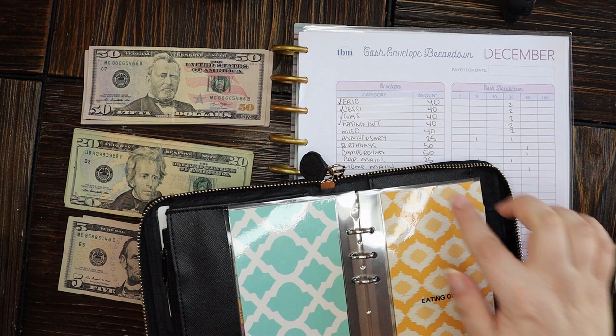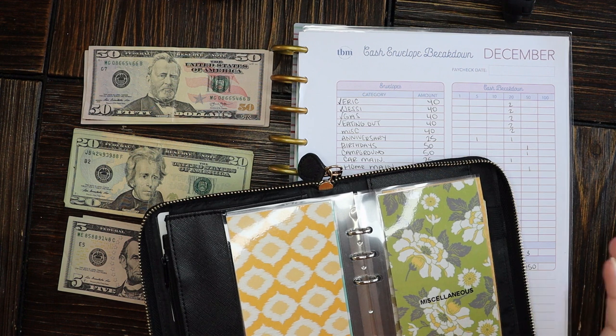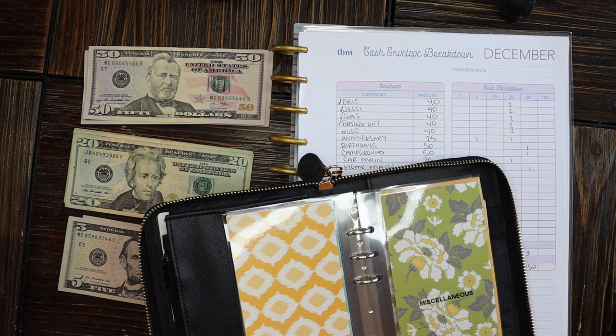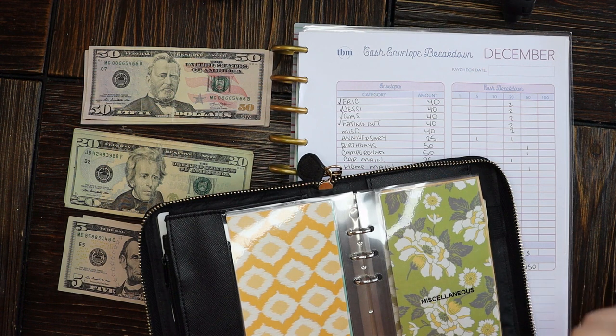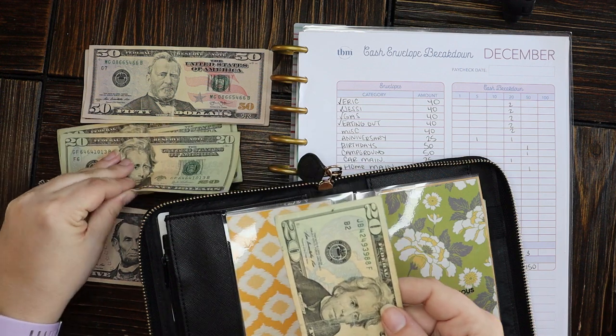So that's that. Next up, I have my miscellaneous category, which covers anything else in my budget that I didn't budget for, essentially. Inevitably, something comes up every week that I need to use my miscellaneous envelope for, whether I neglected to budget for something, or something just comes up that I didn't anticipate, or if I have a little bit of overage in another category, this miscellaneous fund will cover it. Essentially, it's just a little bit of a buffer between me, my budget, and all of those little inevitabilities that come up. So we're going to add $40 to this as well.